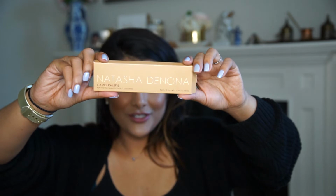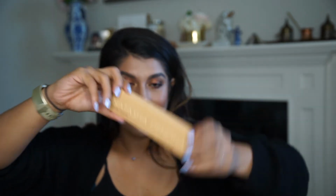So next thing I purchased is the Natasha Denona Camel palette. So I've been wanting a Natasha Denona product for a really long time, and for some reason, I buy luxury products, but I just couldn't get myself to purchase one of hers, even though I know her stuff's good. I don't know what it was.